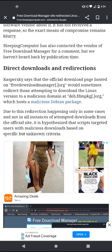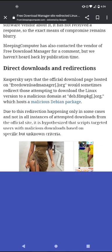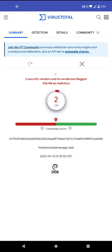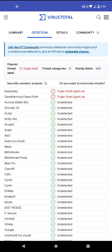Kaspersky says there were direct downloads and redirections. The official download page hosted on freedownloadmanager.org would sometimes redirect those attempting to download the Linux version to a malicious domain at deb.fdmpkg.org, which hosts the malicious Debian package. When we click on the link, it takes us to VirusTotal. And notice that only 2 antivirus engines out of 58, Kaspersky and ZoneAlarm by Checkpoint, detect this file as malicious, and it's a deb file. So it's a Debian package file. Yikes.